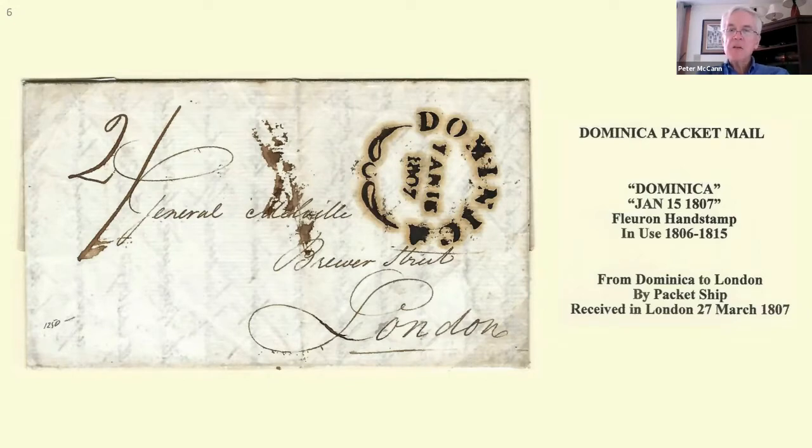In many cases, there's a back stamp on the back of this letter showing that it arrived in London the 27th of March, and it shows the rate, the 2 shilling rate there. But that's a really nice strike, heavy strike. It's probably the best one I've seen. I have several examples of this mark, but that's a really good one. It's fun to see a really clear, almost oily ink that went into the paper, and it's a great marking, if such things excite you, which I like. Okay, next.